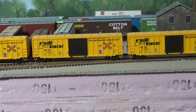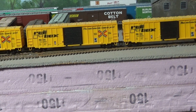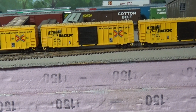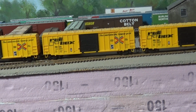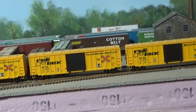Just wanted to let you know that I actually have some more cars for sale for my layout. You might be wondering why I'm selling some of my cars, and the reason why is I just have too many. Even too many to swap out and pull off the layout and add back on. I just have too many, so I'm getting rid of some of them.